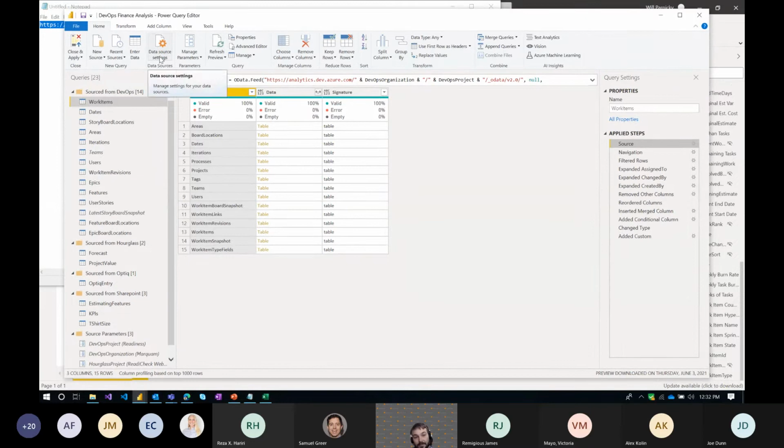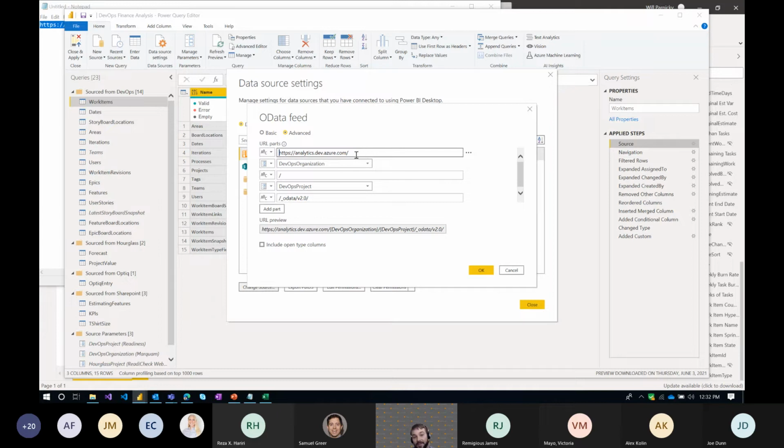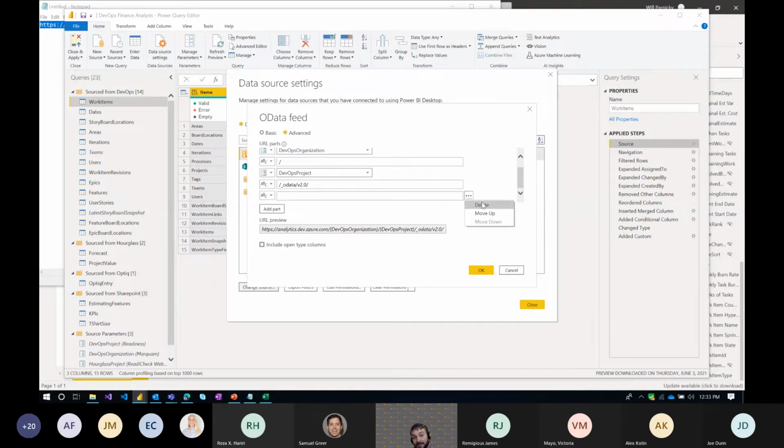An easy way to do that is, after you've already set up your queries, you can go into data source settings. You can go to change source. And then from here, you can break up your URL by adding parts and then selecting whether you want to add a text part or a parameter part. Those get combined into a single URL, and then that's what's used as your data source. So that's just a quick tip to help you parameterize your data sources after you've already done some development work.